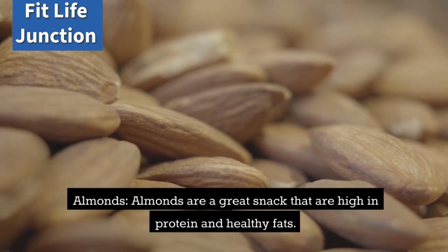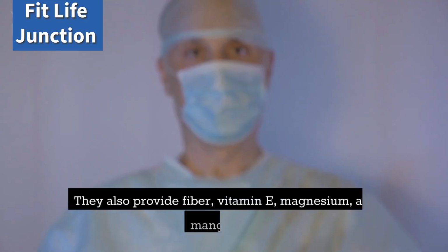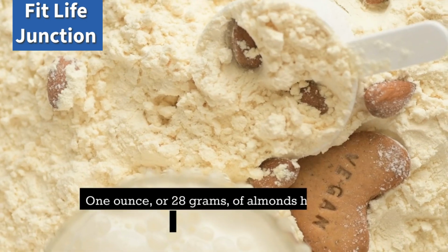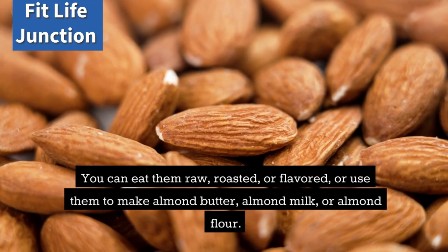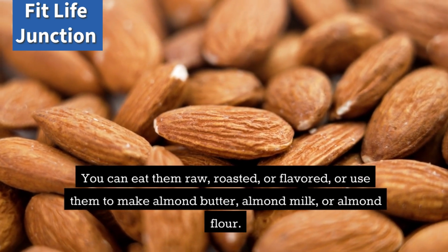2. Almonds. Almonds are a great snack that are high in protein and healthy fats. They also provide fiber, vitamin E, magnesium, and manganese. 1 ounce, or 28 grams, of almonds has about 6 grams of protein. You can eat them raw, roasted, or flavored, or use them to make almond butter, almond milk, or almond flour.